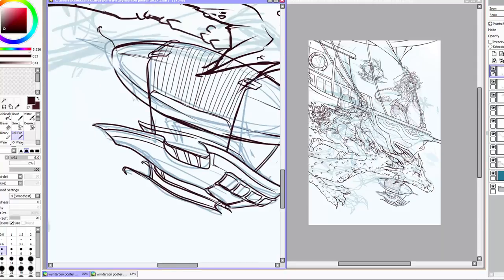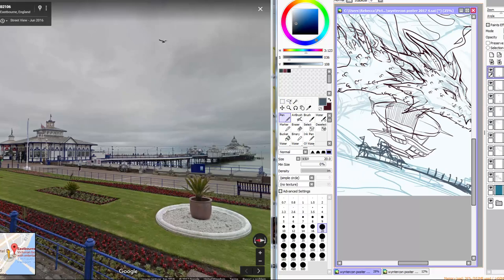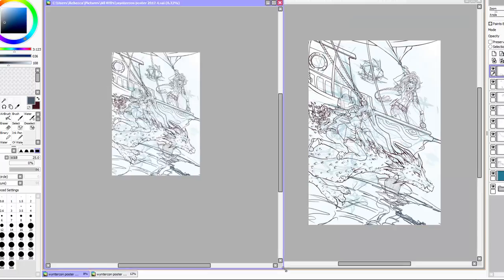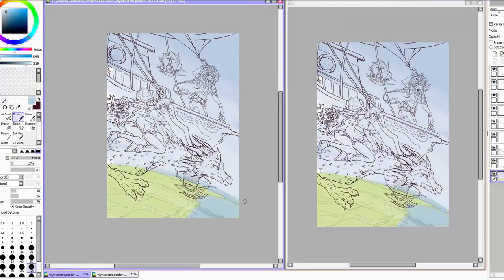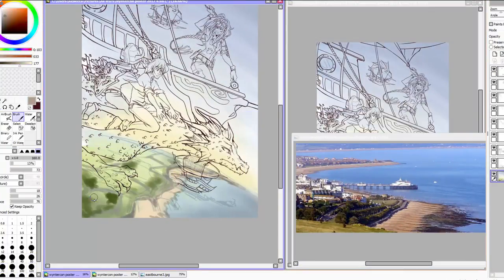The background wasn't hugely important in this one because a lot of it is going to be covered up at the top and bottom with text, but I did want to kind of give an idea of what was going on in the background. So that's why you can see me referencing Google Maps, because I did add in some of the coastline of Eastbourne with the pier in there. And I really liked adding the sunny effect, just kind of trying to create an overall really warm feeling for the picture.